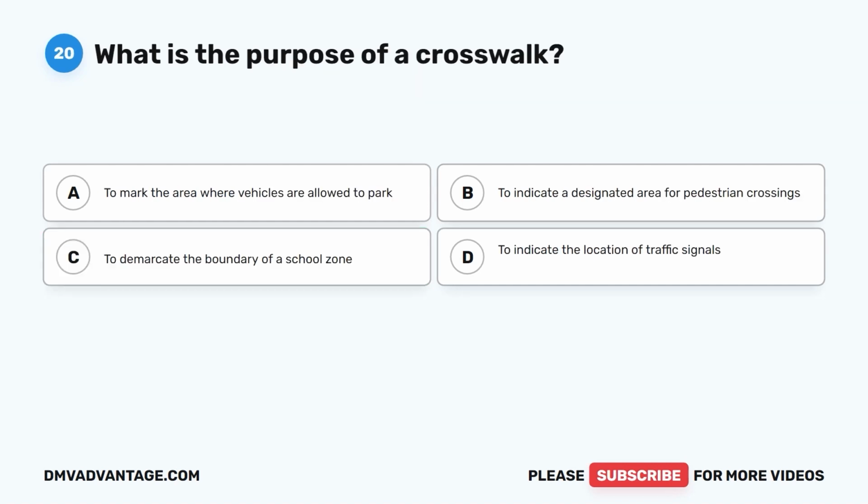Question 20. What is the purpose of a crosswalk? A. To mark the area where vehicles are allowed to park. B. To indicate a designated area for pedestrian crossings. C. To demarcate the boundary of a school zone. D. To indicate the location of traffic signals.